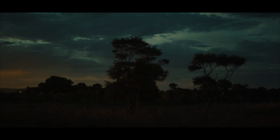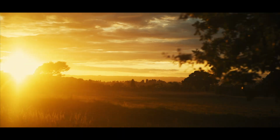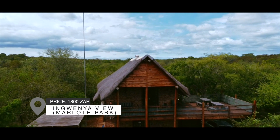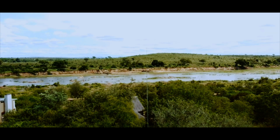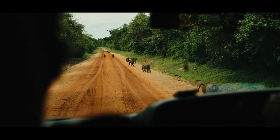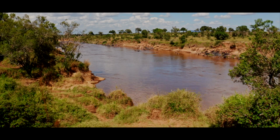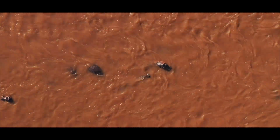As the park is 2 million hectares long, we recommend exploring for a minimum of 3 days. Much more affordable accommodation is found outside the park in holiday neighborhoods such as Marloth Park. And if driving becomes overwhelming, you can book a safari tour driven by experienced rangers who know the best routes for the full wildlife experience.